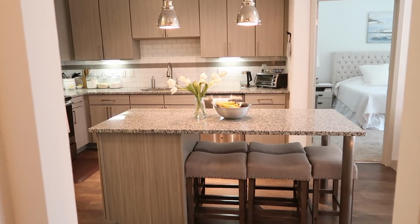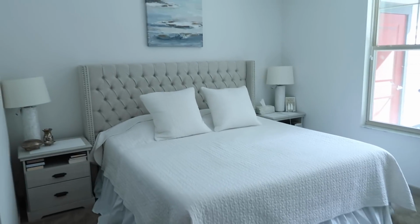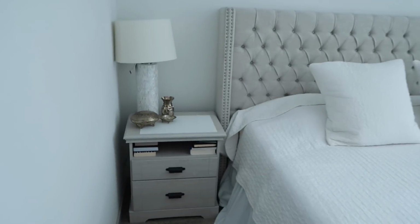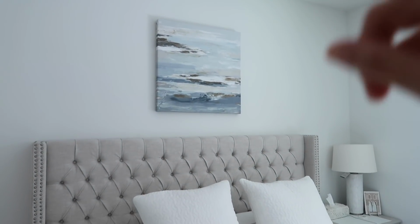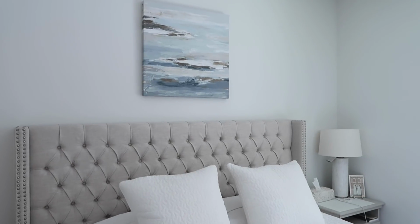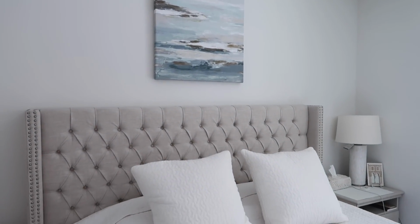So lastly is my bedroom. The bedroom is over here. This is me and Ryan's room. Here are two lamps I got from Target. That's from HomeGoods. I don't really like that on top of my bed as much as I thought I would. So probably when we move, I'll just put it somewhere else in the house.